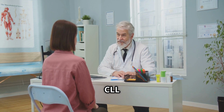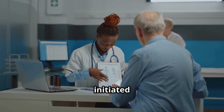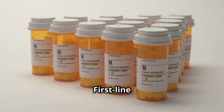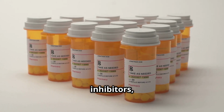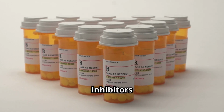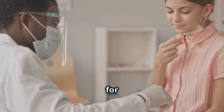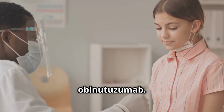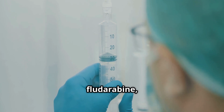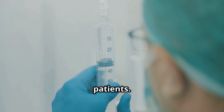Early-stage asymptomatic CLL is typically managed with a watch-and-wait approach. Treatment is initiated upon symptomatic progression or high-risk features. First-line therapies include BTK inhibitors, such as ibrutinib and acalabrutinib, BCL2 inhibitors like venetoclax, and anti-CD20 monoclonal antibodies, for example, rituximab and obinutuzumab. Traditional chemoimmunotherapy, including fludarabine, cyclophosphamide, and rituximab, is now reserved for selected patients.